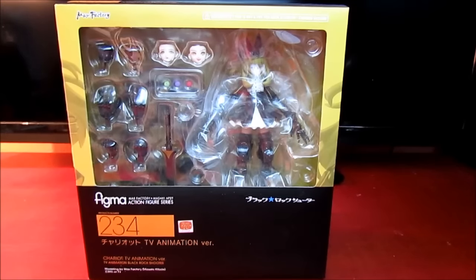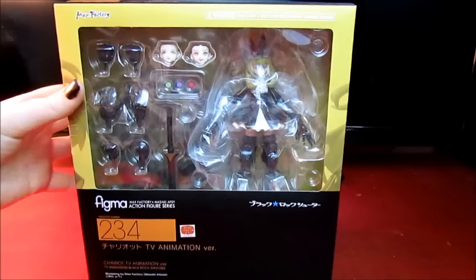Anyways. Yes, this is Josh's Chariot Figma.